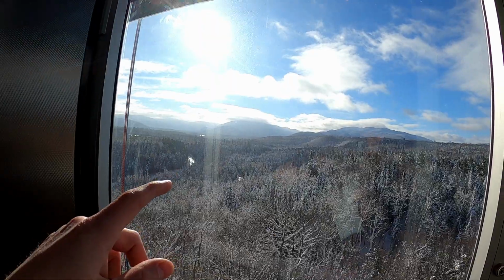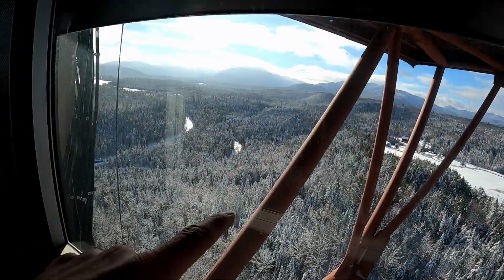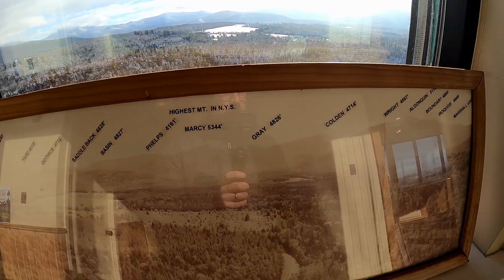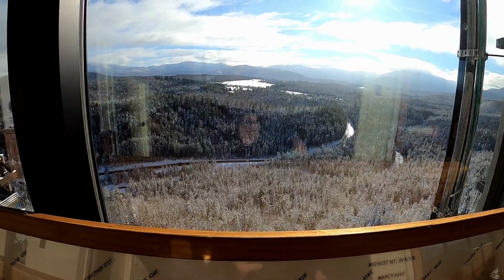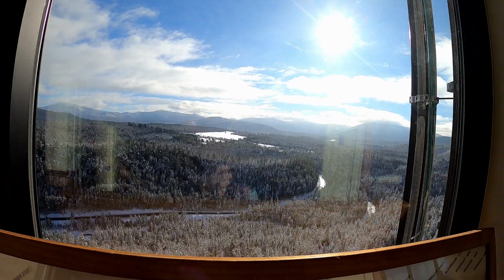So apparently the highest peaks in the area, potentially all the Adirondacks, are out here. I think it might be these two. Oh, look at that stream down there. Where is that? Right there. Oh, and it's gone. All right, here we go. So highest mountains in New York State, okay. So Marcy, which is straight ahead, I think it's that one there somewhere. It's 5,000 feet, 5,300.